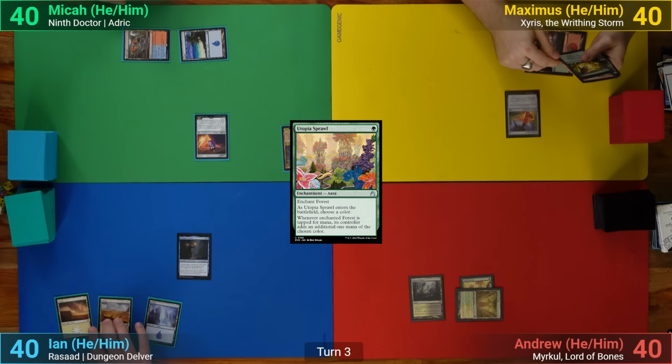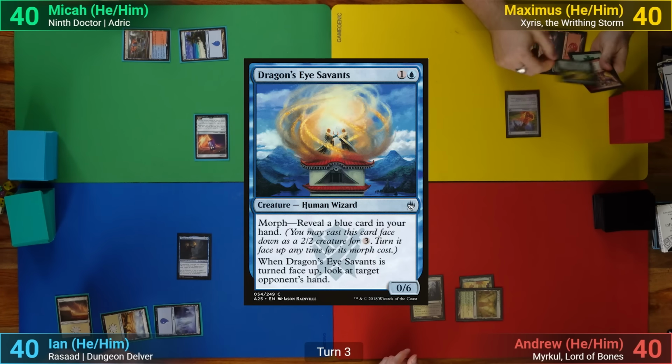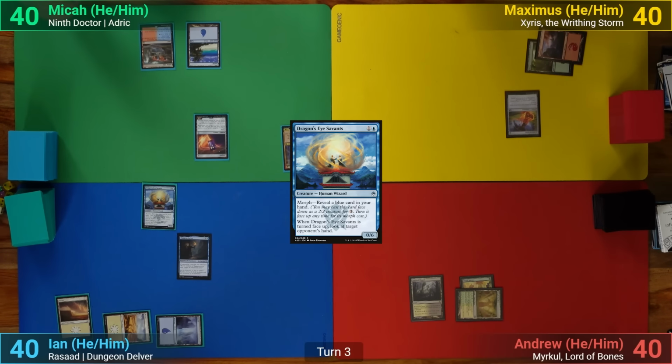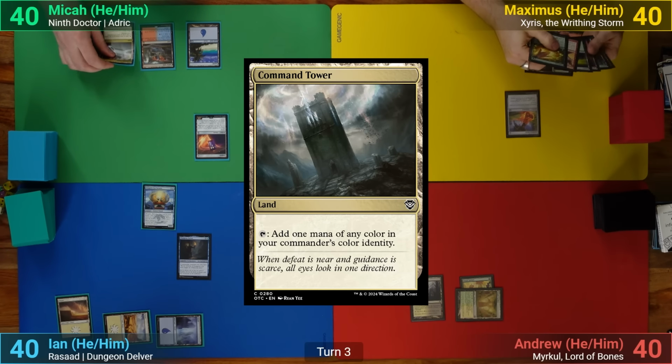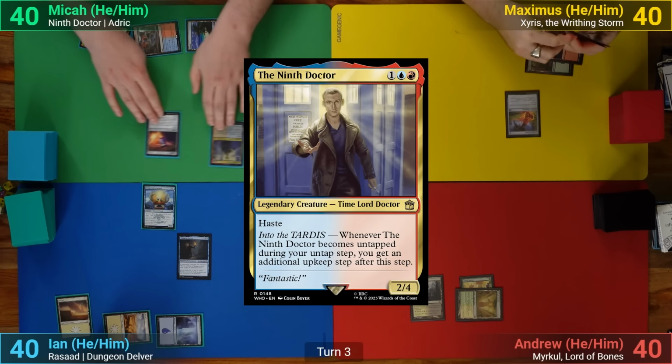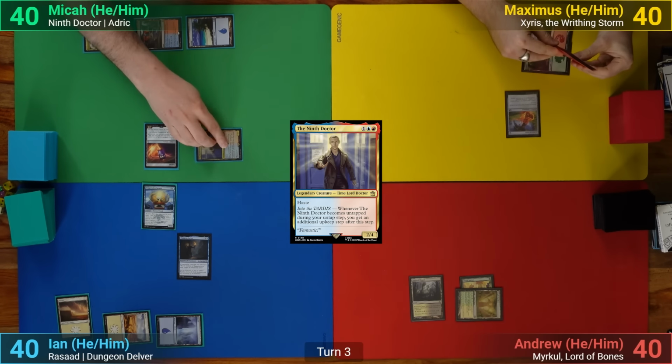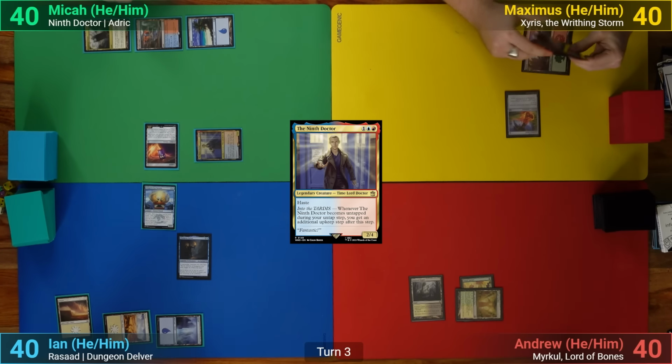Ian draws and plays a Plains. He then casts Dragon's Eye Savants and passes to Mika. Mika plays a Command Tower, and then casts the Ninth Doctor. He's got haste, so he swings him at me, and I take 2, and Mika passes.